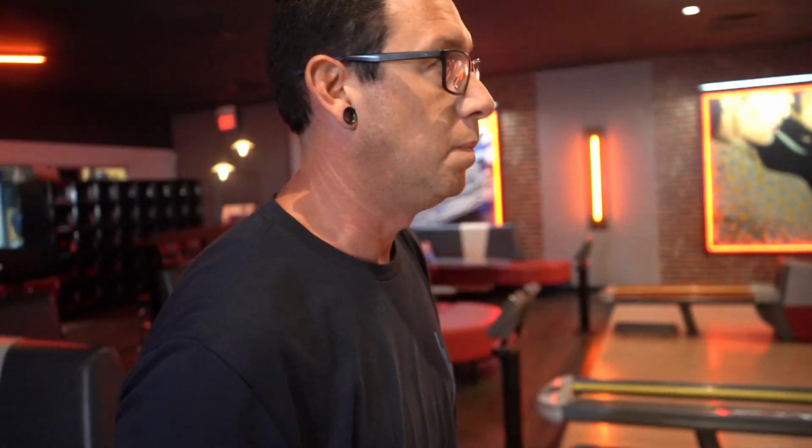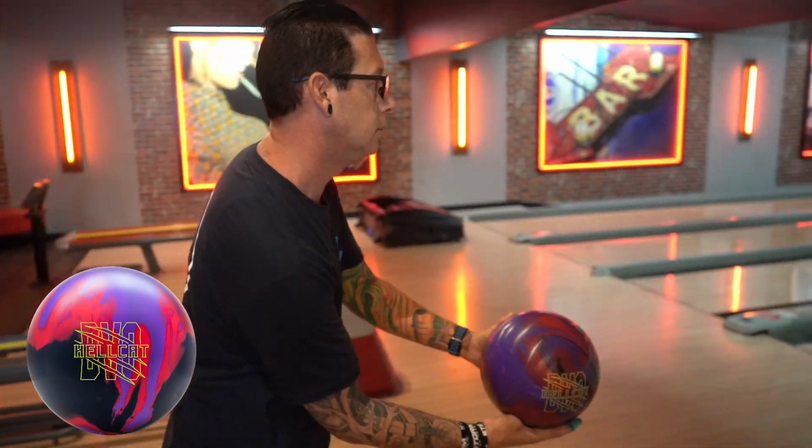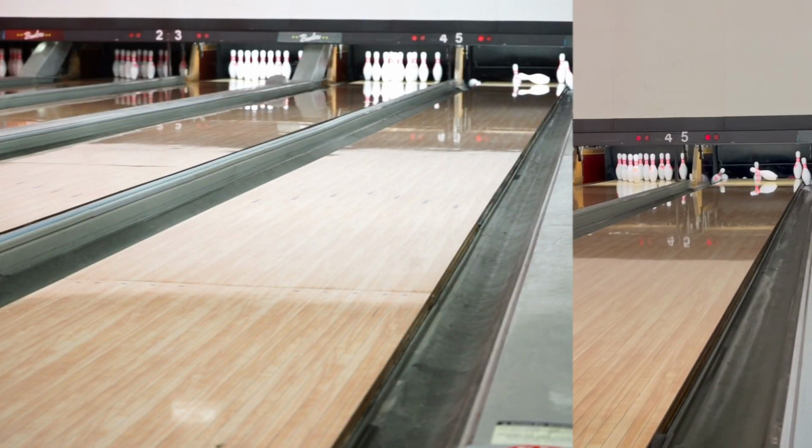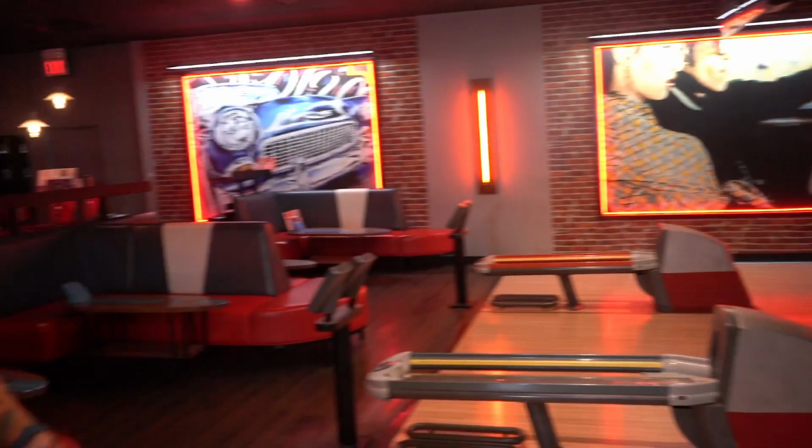We'll try that one more time. That was pretty nasty though. Wow. You can see that it picks up a little bit earlier, whereas the Evo Response just gives me that more down lane motion because it doesn't lay off so early. I did throw the Accelerate just a little bit. The difference between this one and the Accelerate was pretty minimal for me, other than it was a little bit stronger through the front part of the lane, like it seemed to pick up quicker. Same overall motion though.